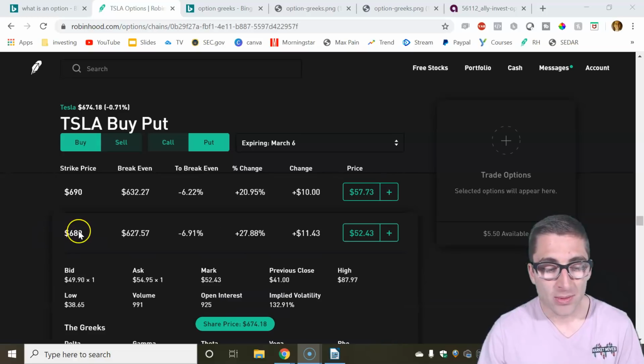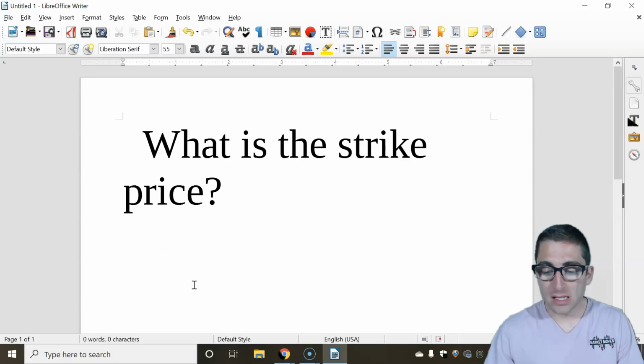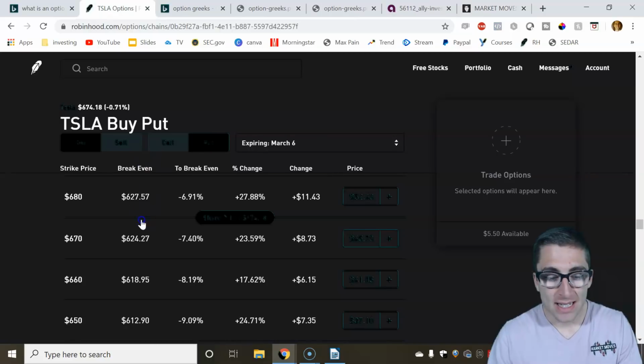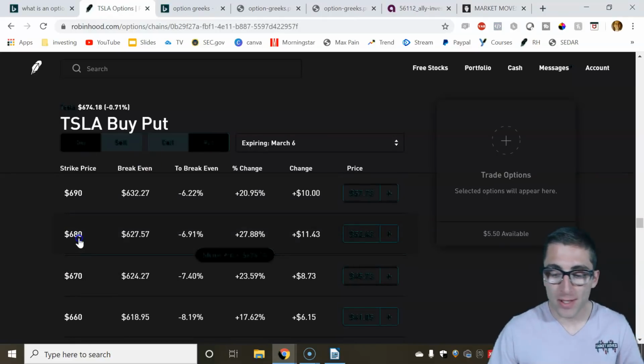So the next thing I want to go over is the strike price. This is a big lesson for all those traders. What is the strike price? How does it relate to us trading? How does it relate to the option in general? So the strike price is just the price you're going to see on the left side of the screen. So this is relative to where the share price is.